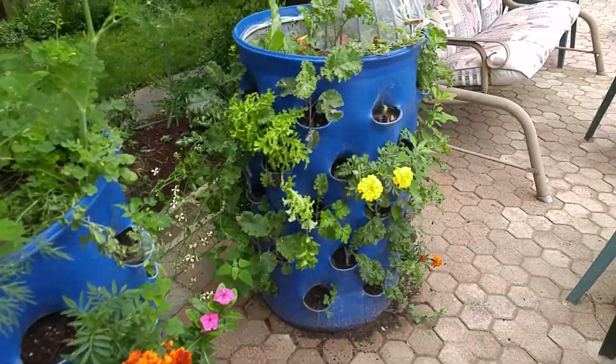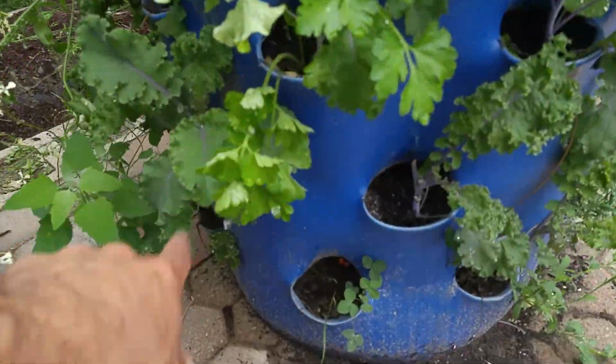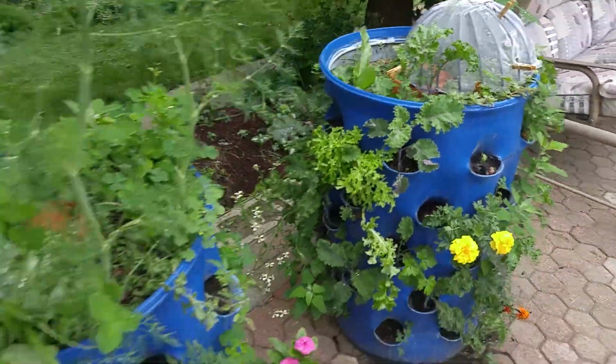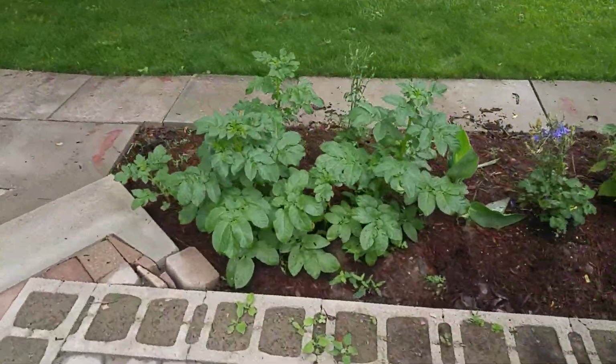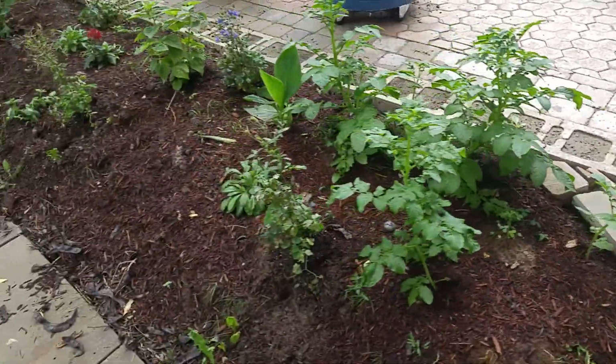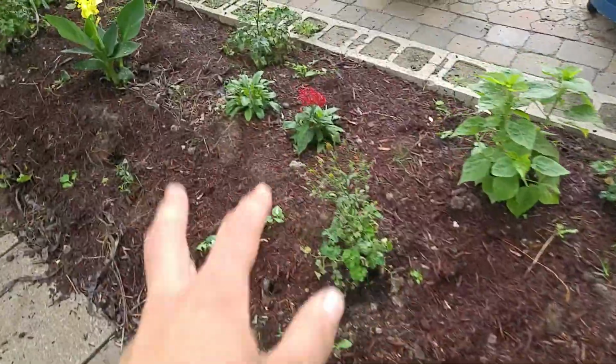This video is getting pretty long, but this is the kale barrel. I did transplant these guys from those seedlings in the greenhouse. They just sprung up. This is potato. A few potato plants on the side with some columbine and some other flowers for the hummingbirds and whatnot.